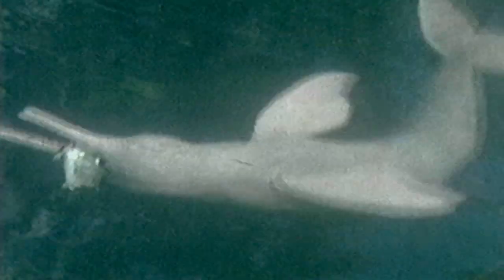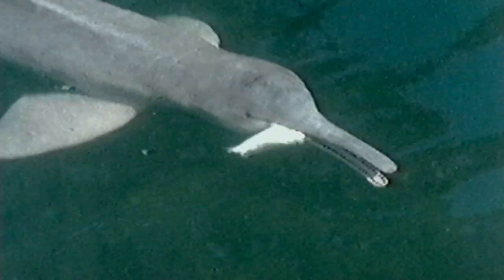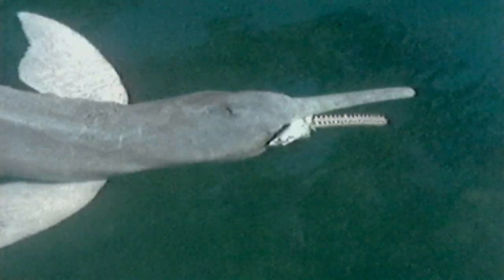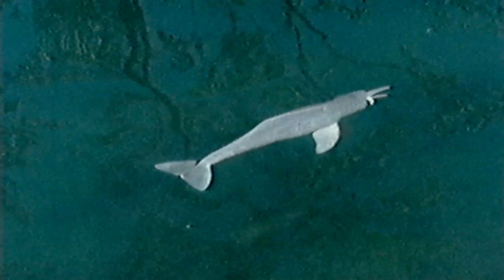Juvenile dolphin insists on sharing its mother's catch. Perhaps because the mother is willing to share her fish, a young Boto dolphin will remain at its parent's side for more than a year. Botos consume enormous quantities of fish in order to sustain their active lives. An adult may eat up to 4 or 5 kilos of fish every day.